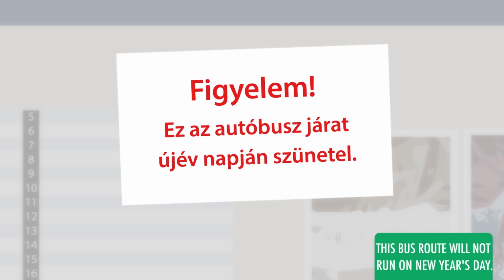The notice reads, "This bus route will not run on New Year's Day." Ez az autóbuszjárat új év napján szünetel.